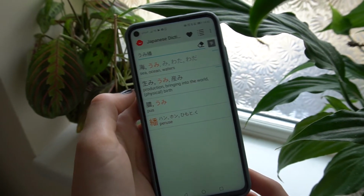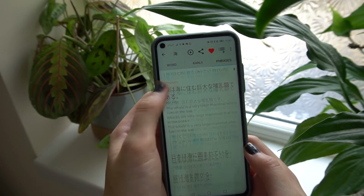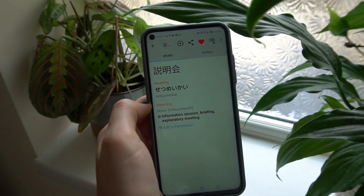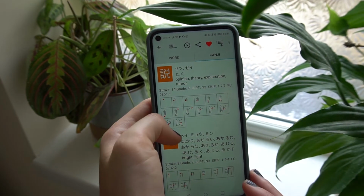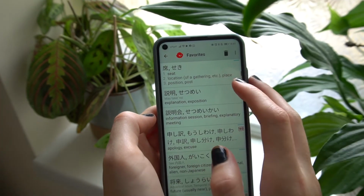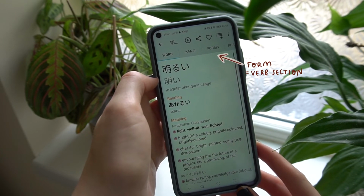It's also really useful because when you search for a word or a verb or a noun or an adjective, it separates things into kanji or phrases, so it shows you the kanji and which stroke order to write it in, and the kanji it's compiled of. It also has phrases. If it's a verb, it also includes forms, so how to conjugate the verb. This is the number one most useful thing of all apps of all time, well for me anyway.